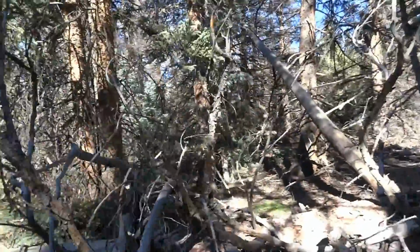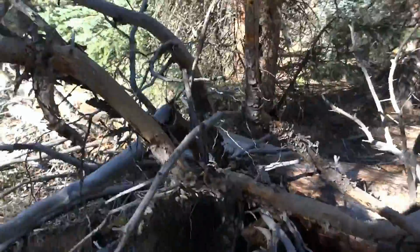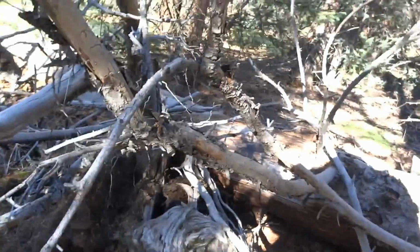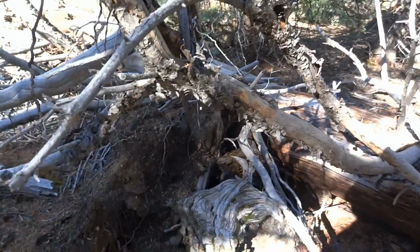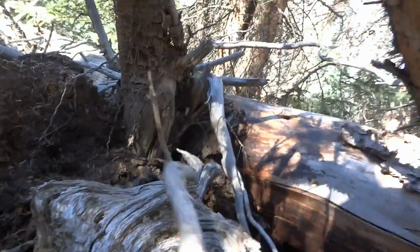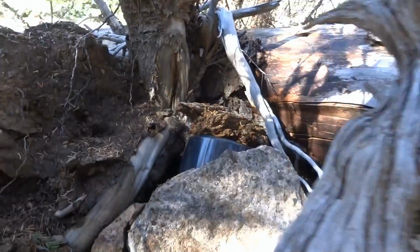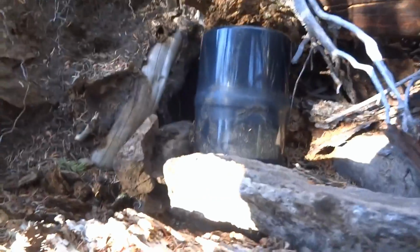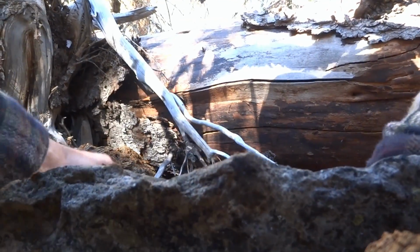Oh, yeah. So in this case, I buried it a little bit more. I don't know if you can see that in there even up this close, but I'll move some of these things. And there it be. That one was pretty well hit.